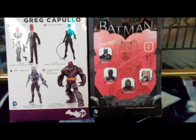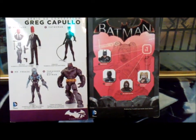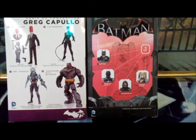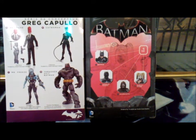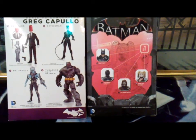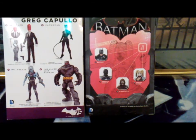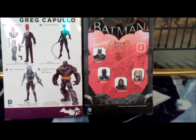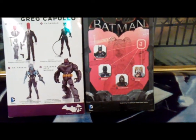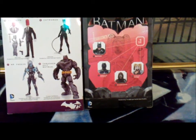And here's a look at the back of the figures. This is all the figures that are in their category. You have the Red Hood, Catwoman, Mr. Freeze, and then you have Batman in the Thrasher suit. I'm almost sure that's the suit he went down to Apocalypse in when he was getting Damian's body from Darkseid. And then in the Arkham Asylum, you have a couple of figures. You have Scarecrow, Batman, Harley Quinn. I'm not sure. Let's see who that is. Okay, some random guy called Arkham Knight. So very cool. Let's get into the regular DC collectibles.